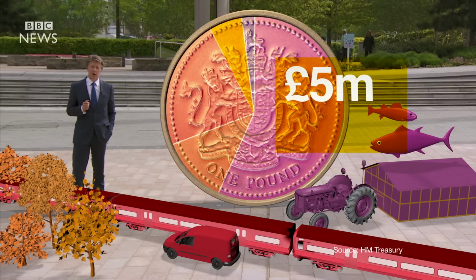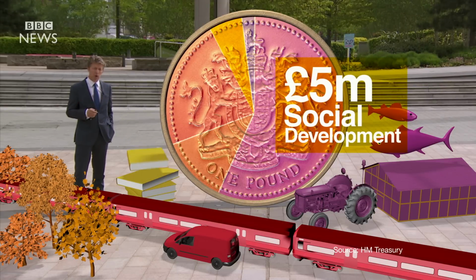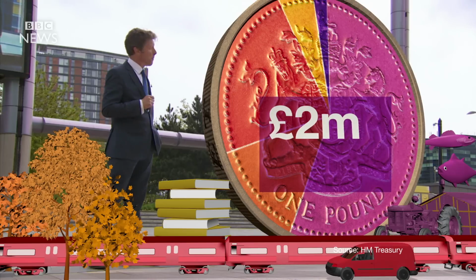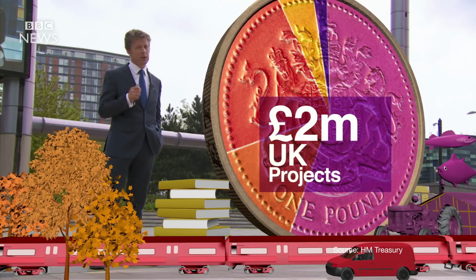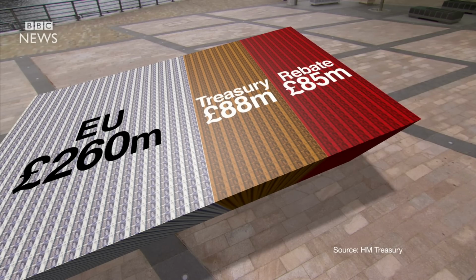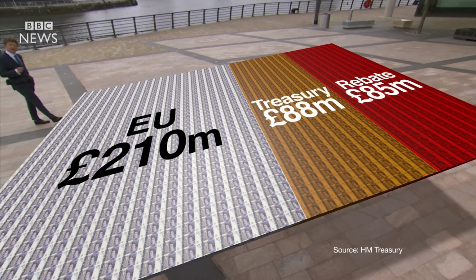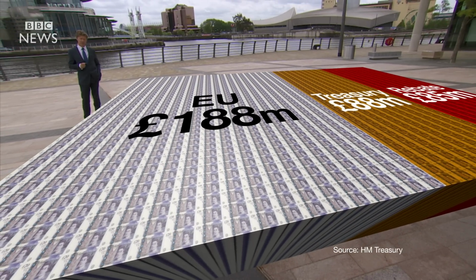£5 million goes to social development, tackling things like poverty and unemployment, and the money goes to education and training. And that last piece, £2 million, goes to other EU projects here in the UK. We're talking about things like medical research or low carbon energy funds. So if we subtract what the UK Treasury gets back, we end up with a weekly contribution of £188 million.